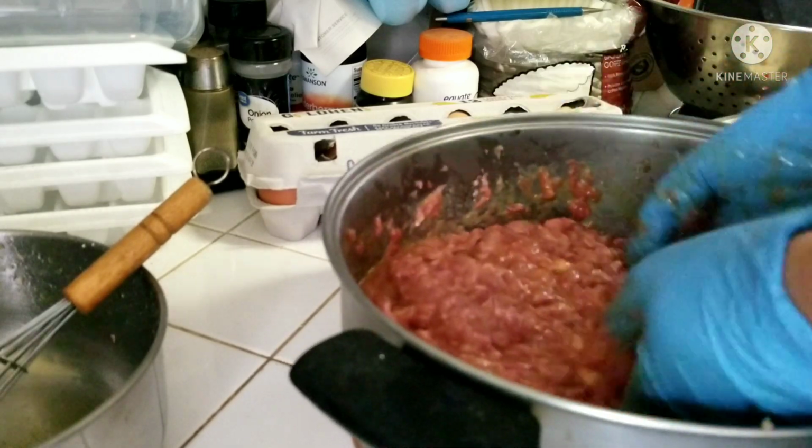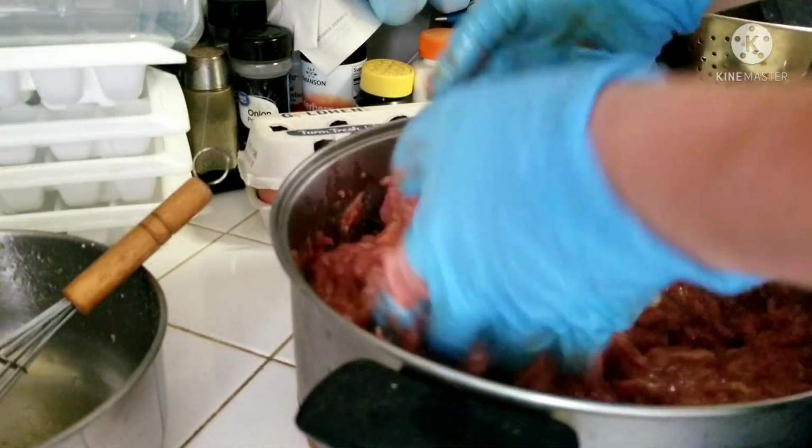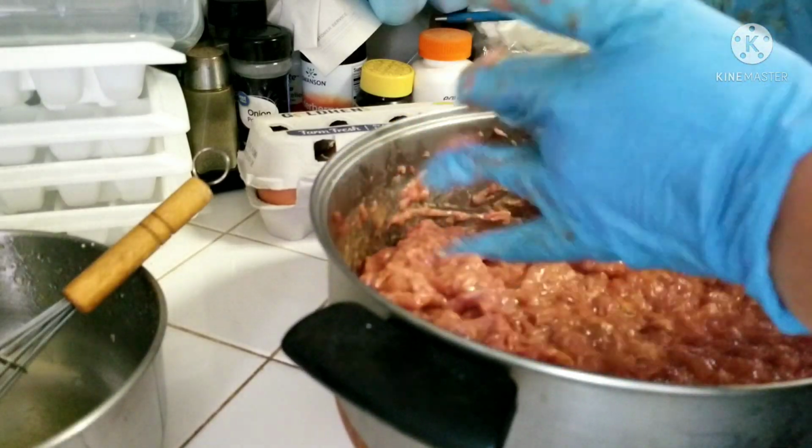And then to make easy serving sizes, I ended up putting it in ice cube trays, which I'll show you how I did that in a moment. But yeah, basically I'm gonna be putting them in ice cube trays. Yippee!